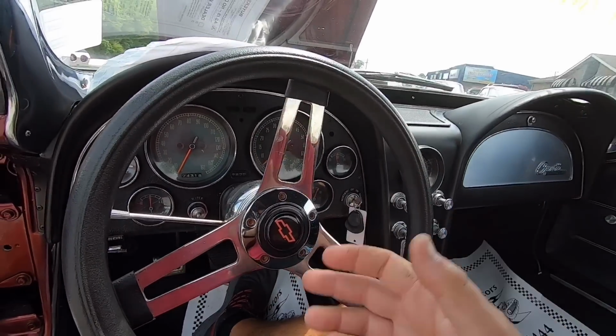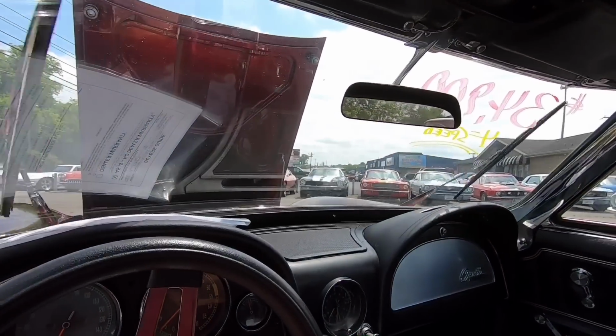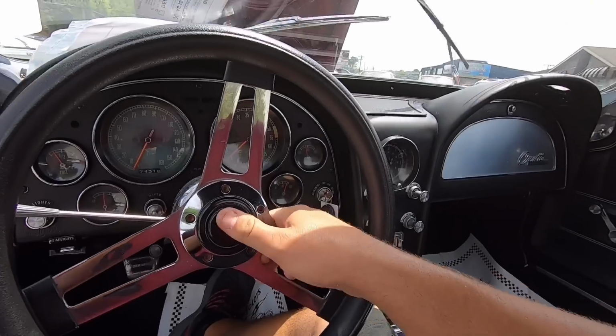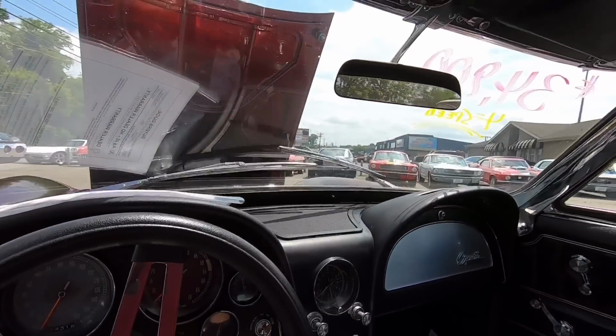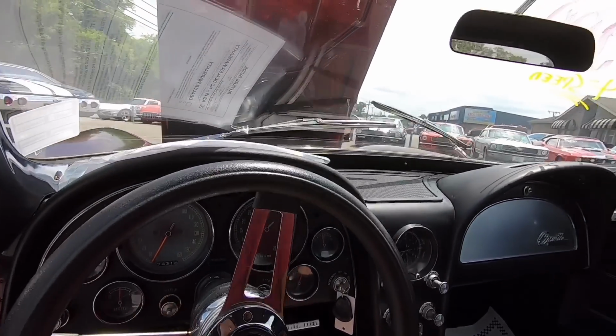All right, you ready for the horn? What? The windshield wipers just decided to take off when I touched the horn. Horn does not work, windshield wipers do. Just needed a little time to warm up that motor. That's kind of funny.